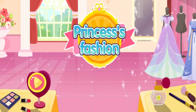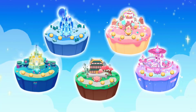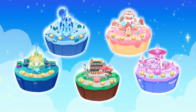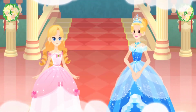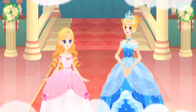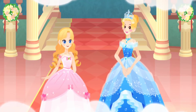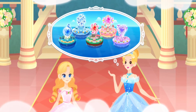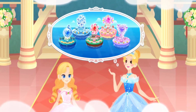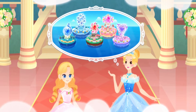Princess fashion. In Magic Land, there are many beautiful kingdoms. One day, the Queen of Magic Land talked with the little princess. You've grown up. It's time to take over Magic Land and become the queen. Taking over Magic Land? Can I make it? Don't worry. Each kingdom in Magic Land owns a gorgeous gem. These gems will help you become an outstanding queen.